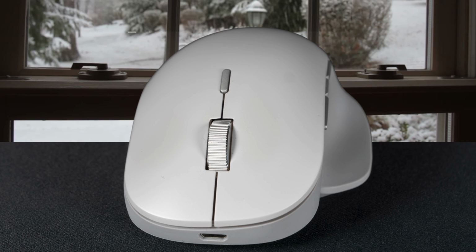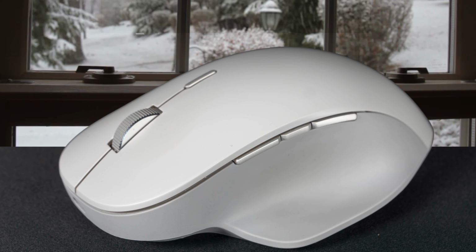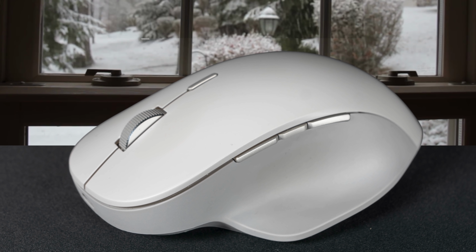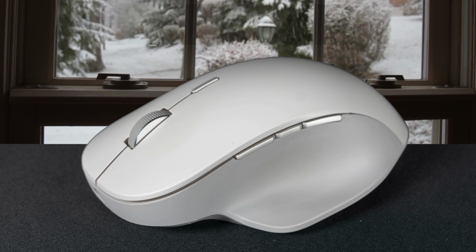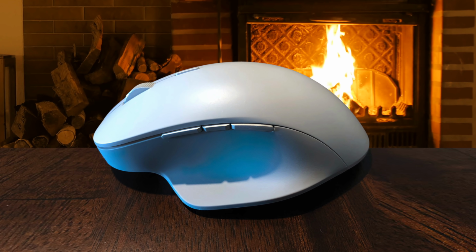It's not perfect. The light color design may lead to more frequent cleaning to avoid marks, and the reliance on Bluetooth technology may be a negative for some. Still, for the money, the Surface Precision Mouse is the best mouse for your Surface.